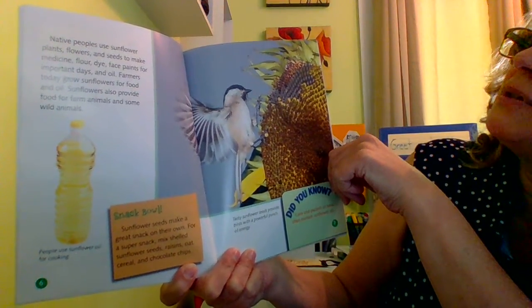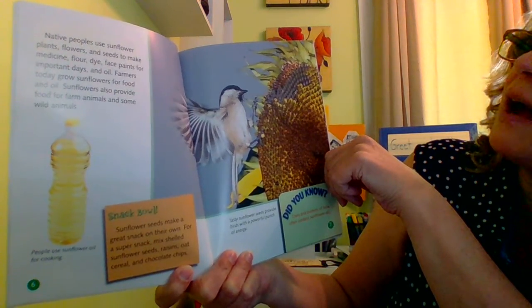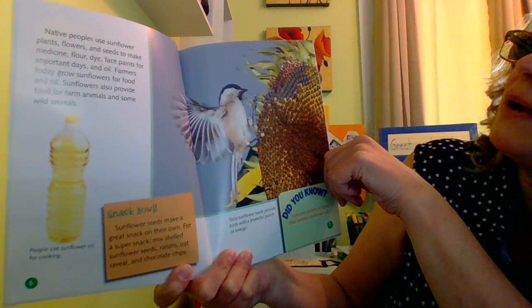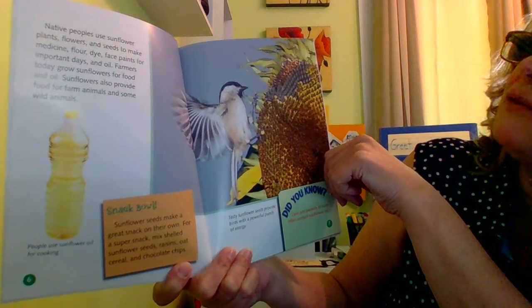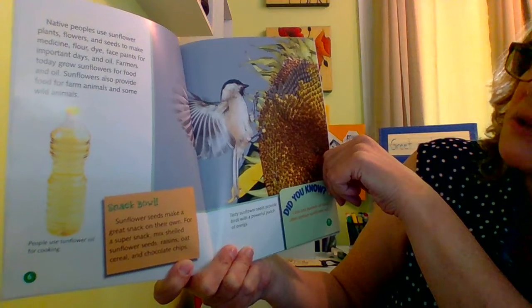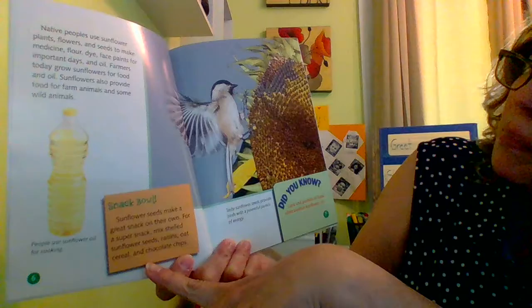Native peoples use sunflower plants, flowers, and seeds to make medicine, flour, dye, face paints for important days, and oil. Farmers today grow sunflowers for food and oil. Sunflowers also provide food for farm animals and some wild animals. People use sunflower oil for cooking.